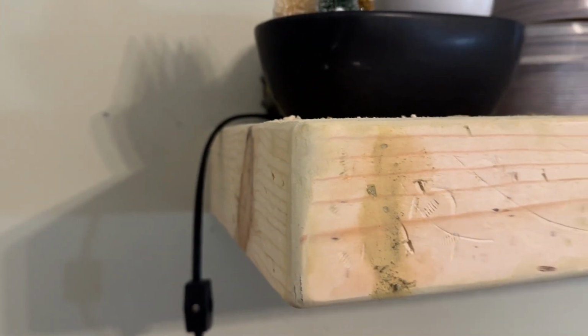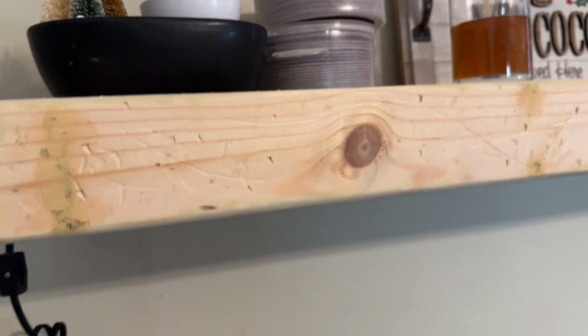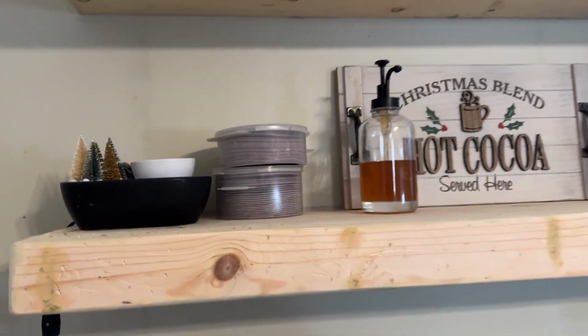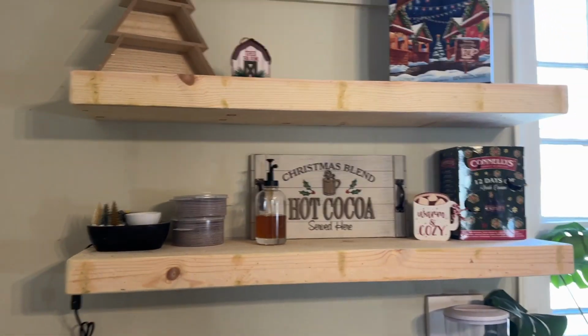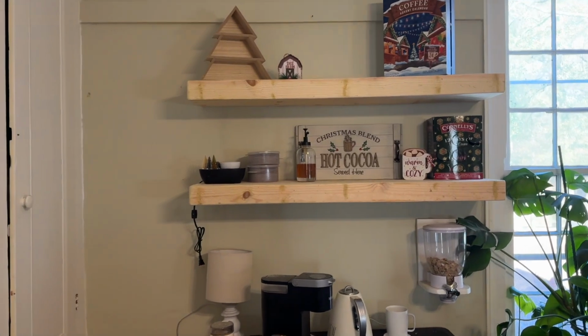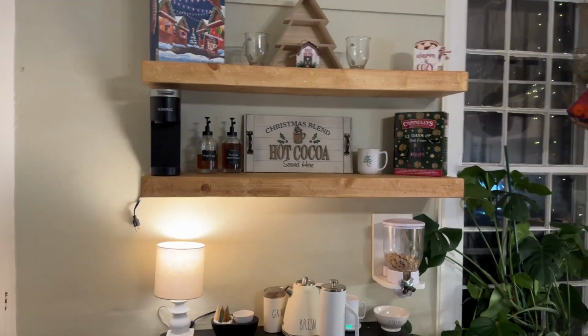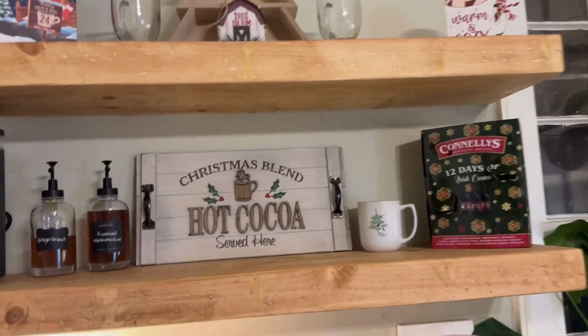Once that's dry, you can see some of the spots that I've already filled and sanded. When it's dry, I'll sand it some more and then we'll stain it, and then it'll look like it was big pieces of wood. It's not centered on the wall because the cabinet door has to open. It drives him nuts, but that's what I wanted. Sanded all of that.